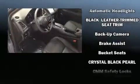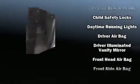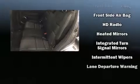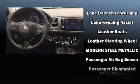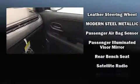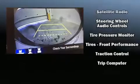Passengers are protected by various safety and security features, including dual front impact airbags with occupant sensing airbag, front side impact airbags, traction control, brake assist, a security system, and 4-wheel disc brakes with ABS. All-wheel drive enhances stability in unpredictable circumstances.